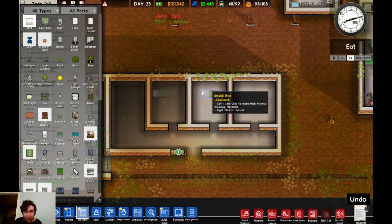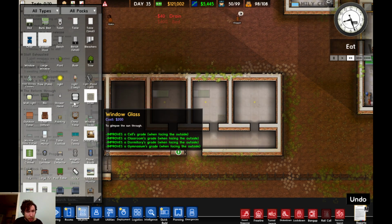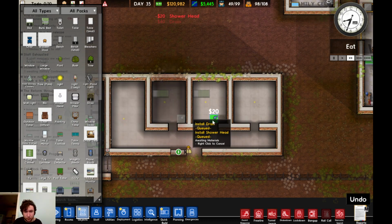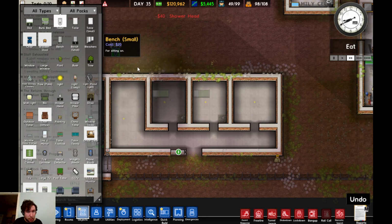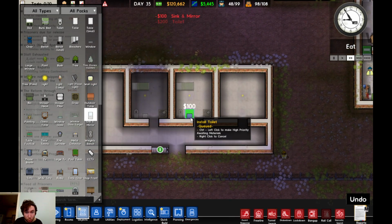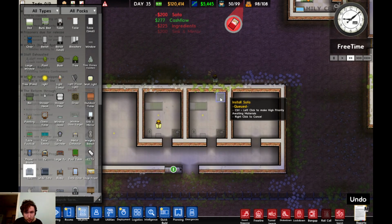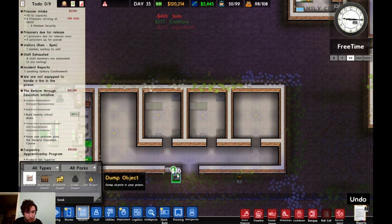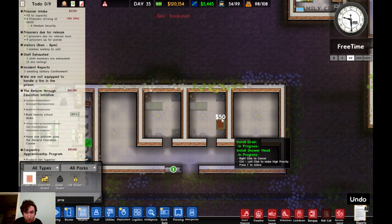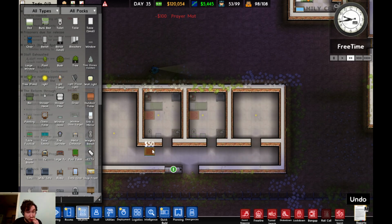So we've got two cells over this way, where the death row prisoners are going to be. So shower head in there, toilet there. Sink and mirror. Sure, why not? Right, we want a sofa. A bookshelf. Because they're basically going to be confined to their cells, pretty much. They don't go out of their cells at all, other than to go into the parole hearing. So that's just going to be it, really.